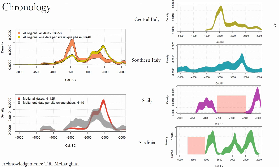This allows us to begin to arrive at some of the overall trends of the use of rockcut tombs during the late Neolithic and Copper Age, so very much during the 4th and 3rd millennia. When we come into their use in the Bronze Age, after the Copper Age and onwards, it gets a bit more complicated. Breaking it down by region is also quite interesting, but we do run into some issues. In central Italy, we have this signal of the initial introduction.